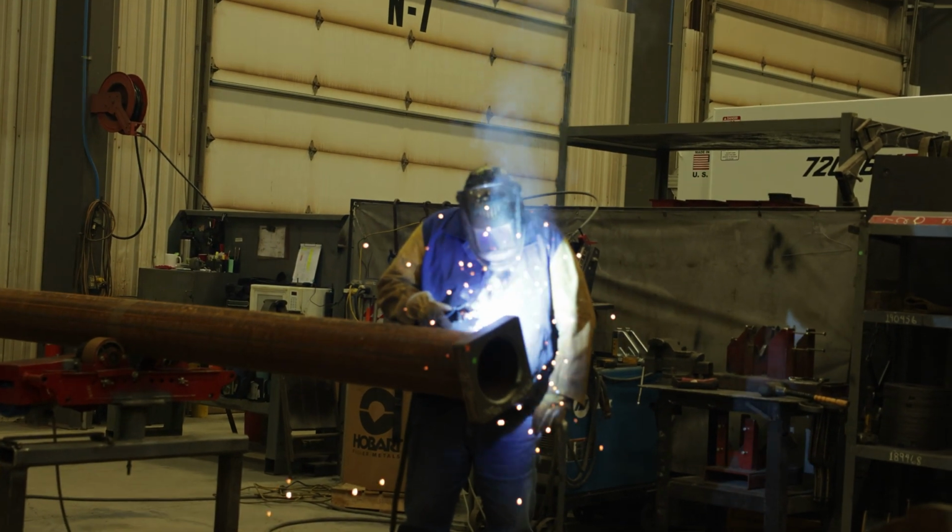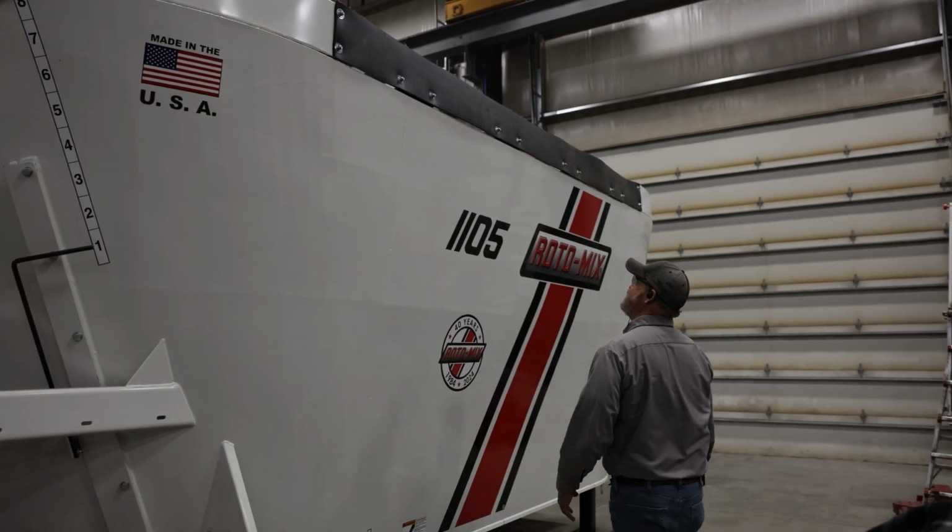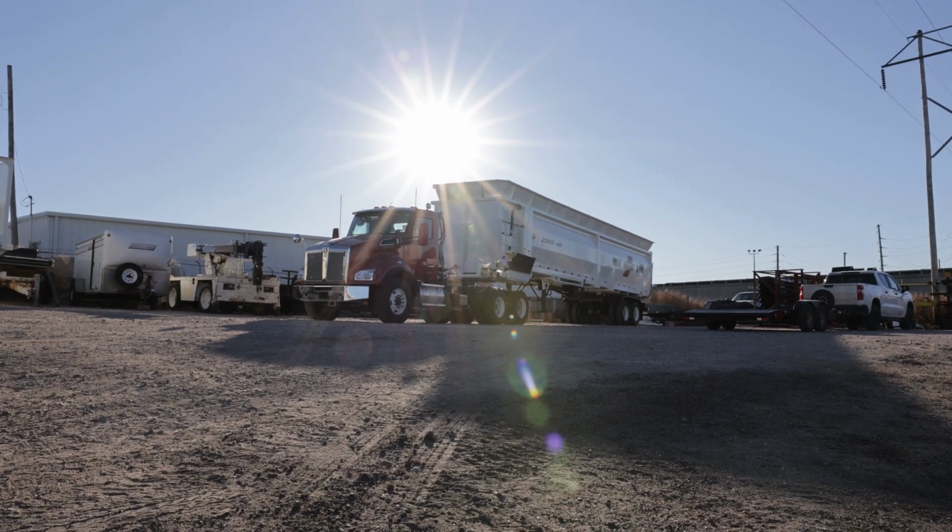So Roto-Mix builds a complete line of feed mixers from 270 cubic feet to 1,600 cubic feet, and that's both in our horizontal and vertical line of mixers. We also have manure spreaders, feed delivery boxes, which do not mix but just deliver feed to the bunks and the cattle pens. And those we have from around 800 cubic feet way up into our 40-foot semi-trailers that can get up there pushing 3,000 cubic feet. We also build compost mixers, used a lot in municipalities for mixing waste and green chop and yard waste, and creating a compost product that is a sellable product.